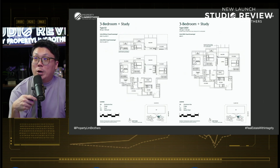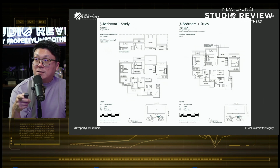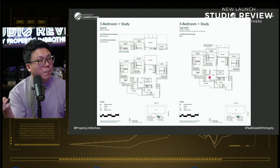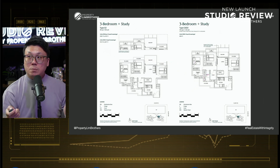So this is actually a 3+ study. So the 3-bedder right here, 3+ study. Of course, the study room will be a little bit bigger than the 2+ study, right? But what you do get over here, I would say it's also a very refreshing design, because you get a junior master on one side of the living hall, and then you have another 2 bedrooms on the left side. So it's like a little mini kind of dumbbell layout, right?